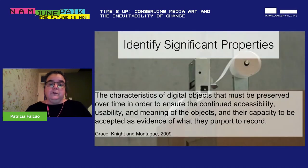And so one of the key outcomes of this is to identify the significant properties of an artwork. So what is that? What are the aspects of this work that must be preserved for the work to be maintained? And it's sort of a fluid objective, and those may change and different people may think different properties are especially significant. In most cases, we accept what an artist feels is important, but that's not always so.